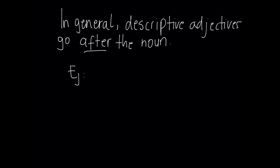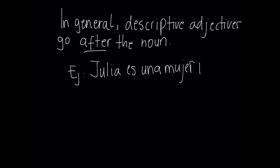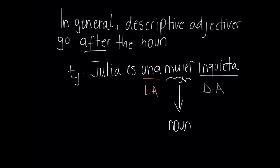So let's take a look at an example. Julia es una mujer inquieta. Notice that una is my limiting adjective and goes before mujer, but inquieta is my descriptive adjective and goes after mujer.